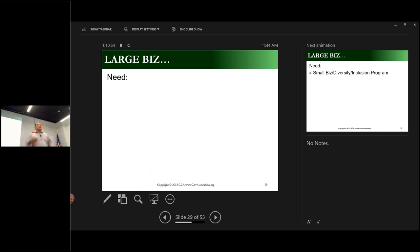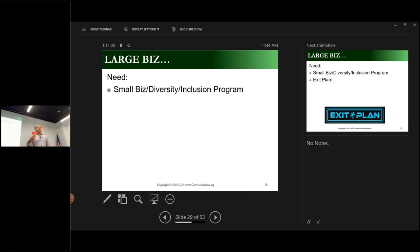As a large business, you've got to start putting these things in place ahead of time, right? As a large business, you've got to think through what kind of small business program you need to have. Sometimes we call that a diversity program. Oftentimes it might be called an inclusion program. So as a small business, you want to start thinking about that. Now, from a small business perspective, you want to get tied into the large company and their small business program, their inclusion program, their diversity program.